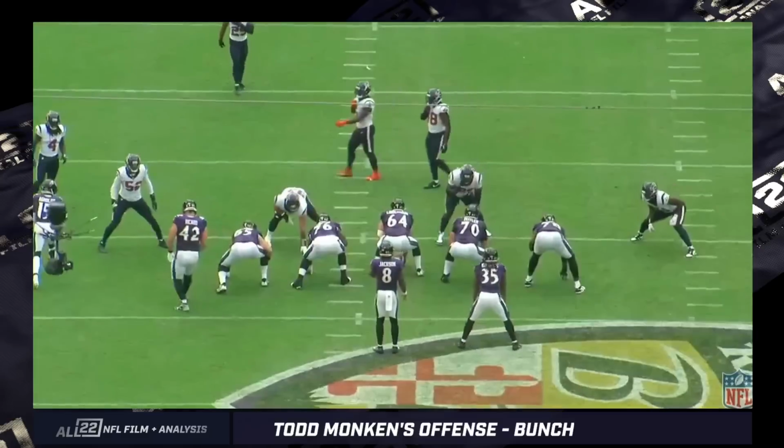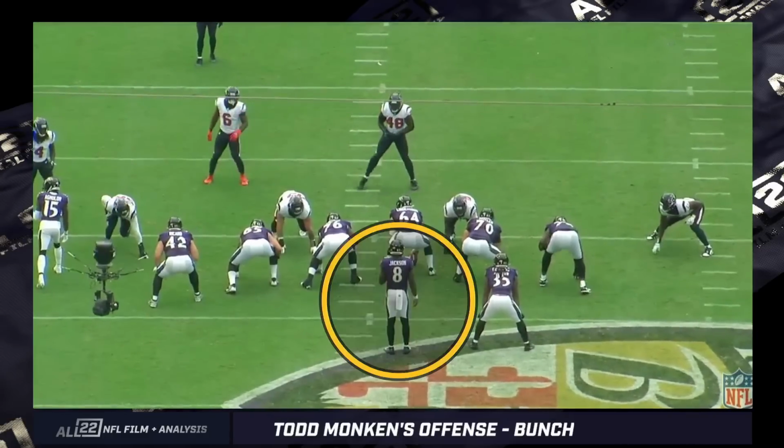I'm not going to go into specifics there, but I think that's pretty obvious in terms of why he's putting 11 personnel bunch into the boundary, 12 and 21 personnel bunch to the field. Let me know what you think of that thought. Maybe you can expand on it more than I can.